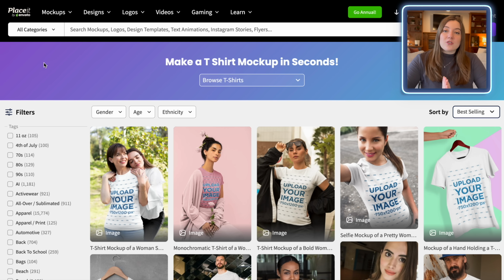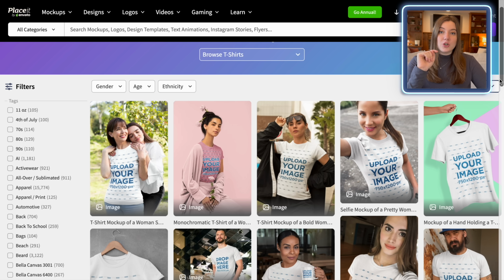And like some of these other tools, Placeit is a subscription that you pay one fee a month, and then you're going to have access to their entire catalog of designs, of mockups, and just a bunch of tools you can use in your print-on-demand business. Now, what I'm going to look for is a really, really good lifestyle mockup of a real person.